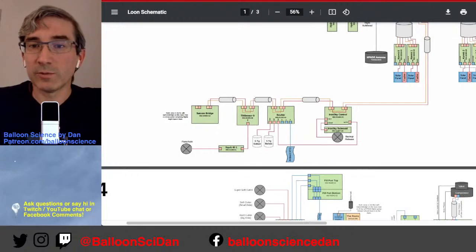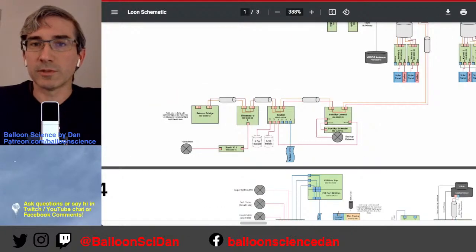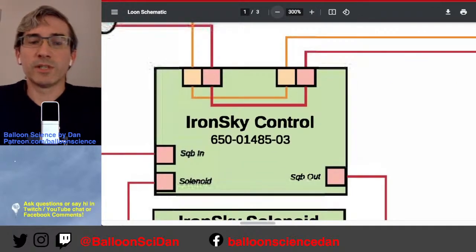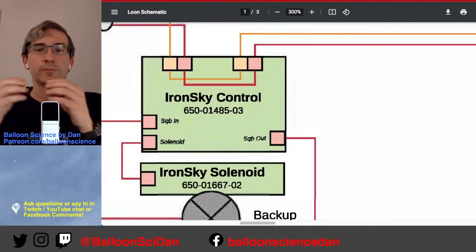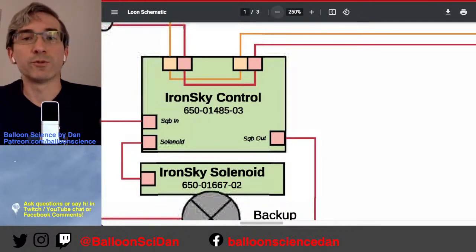Iron Sky was a hopper that had steel powder in it. I'm sorry, this Zoom is not happy in Chrome. It was just an opener at the bottom. It would just open the valve and drop weight, drop mass, which solved the problem of losing helium.